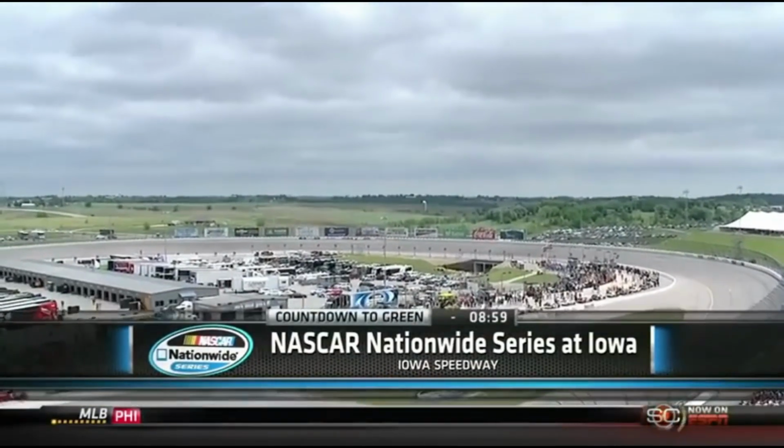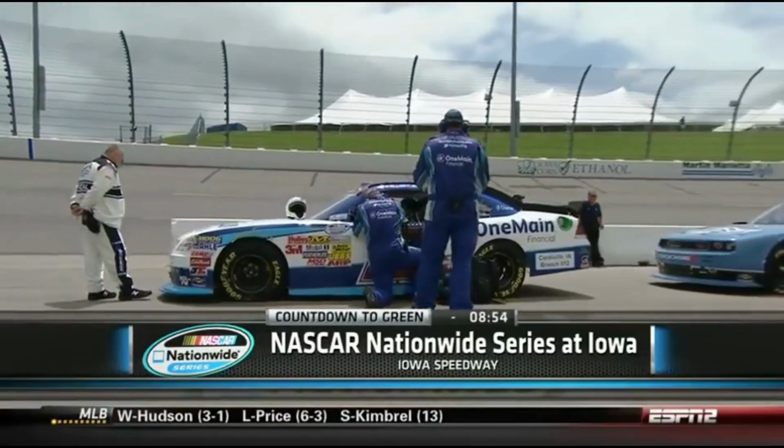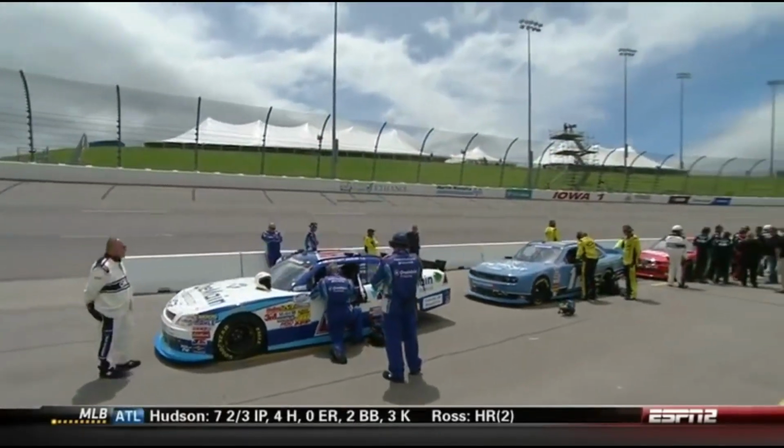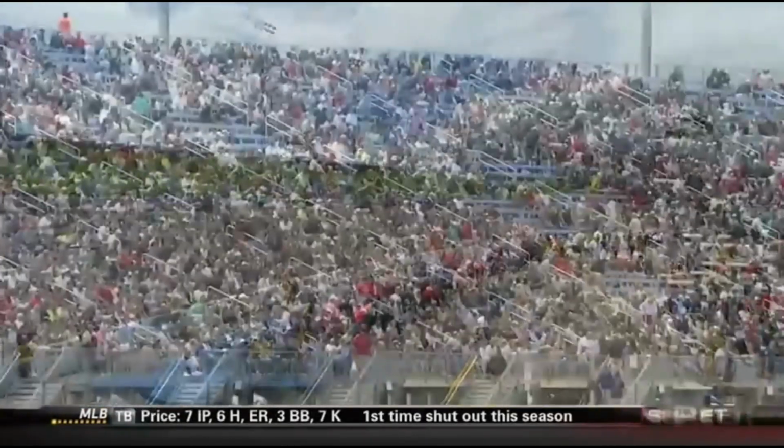NASCAR Nationwide Series at the 7/8 of a mile, Iowa Speedway. A beautiful track packed with fans, as always, on a pretty windy Sunday afternoon. Getting ready for the command to start engines just moments from now.